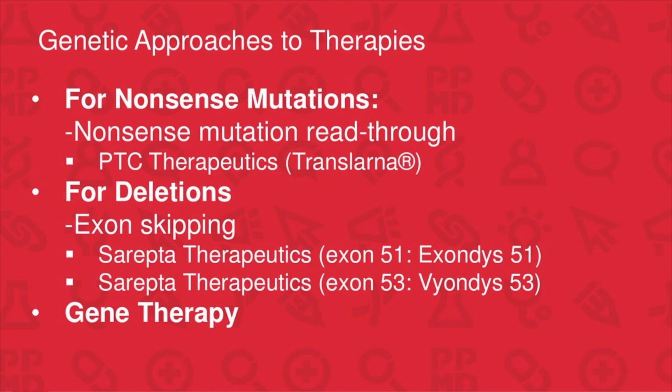But I do want to point out that if your child doesn't fall into one of these categories that qualifies for the mutation-specific therapies, that is okay because there are a lot of therapies in development, a lot in the pipeline that are not mutation-specific, and that would apply to all boys with Duchenne, regardless of your mutation. So I really do want to stress that for you.